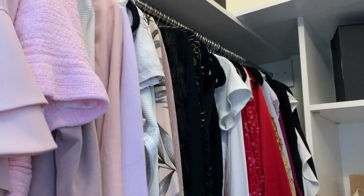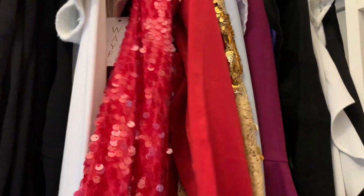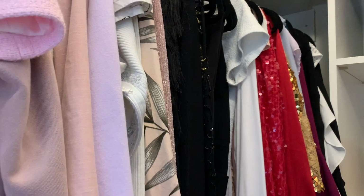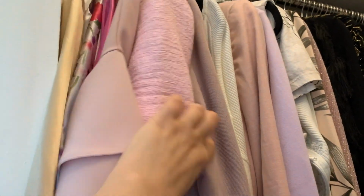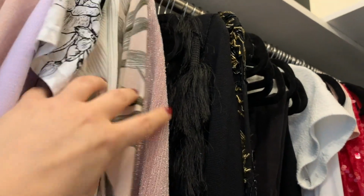Okay, so here I have just racks of clothing. I recently did a look with this. I love this dress. And then I have everything organized by category and by color. Like here I have robes, here I have just sets, and then it goes into long sleeves. Then here I have shirts, blouses. I really like this one.